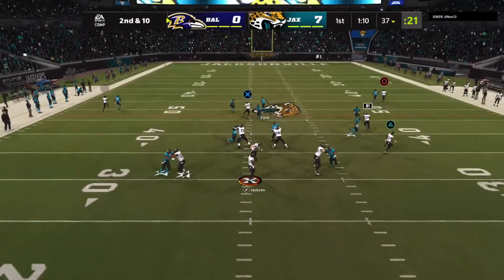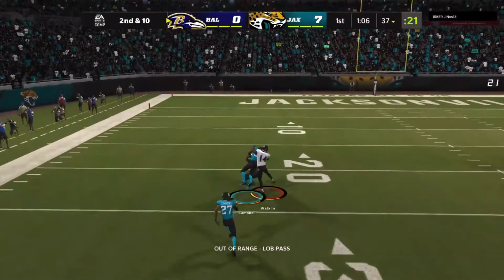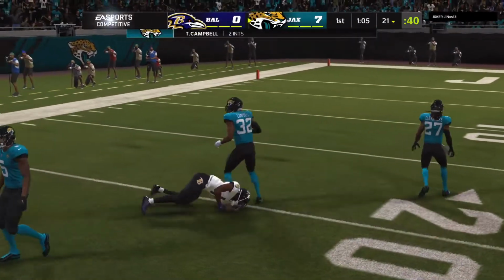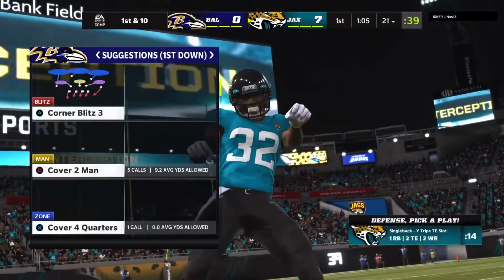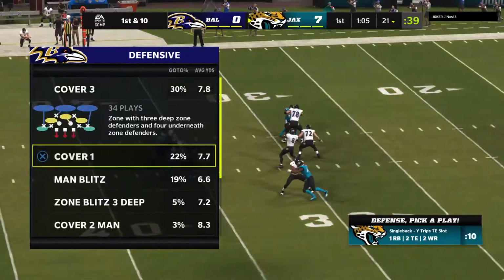Again, Jackson. Going deep here for Watkins. Into double coverage, and it's intercepted. Picked off by Tyson Campbell. What a start defensively. The offense goes out, gets the touchdown, and then you get the interception. Just perfect.